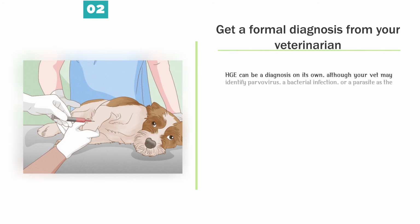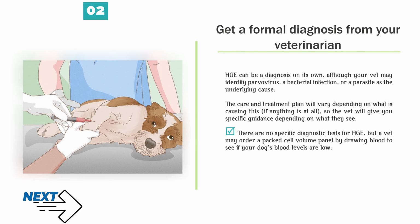Number 2. Get a formal diagnosis from your veterinarian. HGE can be a diagnosis on its own, although your vet may identify parvovirus, a bacterial infection, or a parasite as the underlying cause. The care and treatment plan will vary depending on what is causing this, if anything is at all, so the vet will give you specific guidance depending on what they see. There are no specific diagnostic tests for HGE, but a vet may order a packed cell volume panel by drawing blood to see if your dog's blood levels are low.